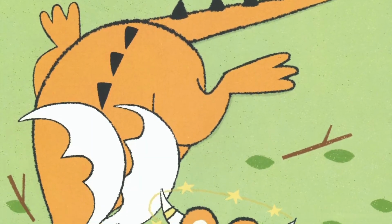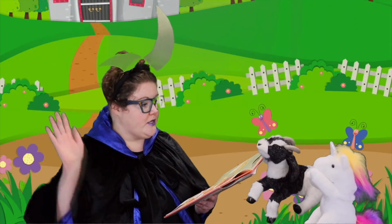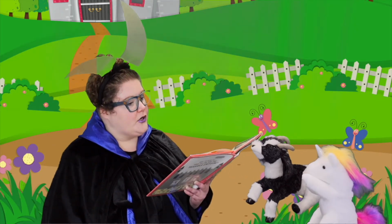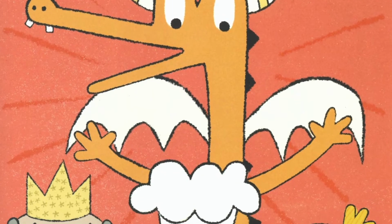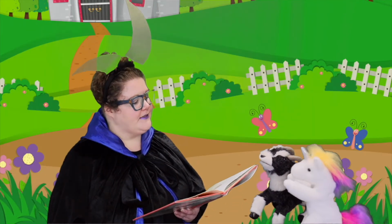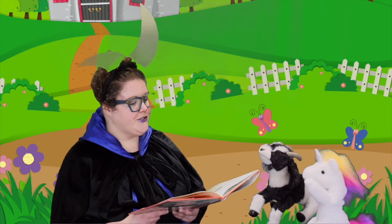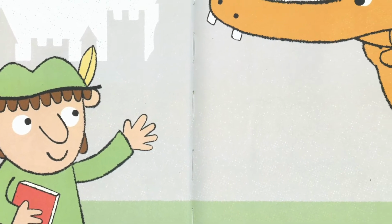Snap! Crash! Dragon landed on the ground with a terrible thud. The crowd gasped. The dragon roared. Oh no, that's a scary noise. The clever boy didn't flinch. He reached out a hand to the dragon and said, "Would you like to hear how the story ends?"